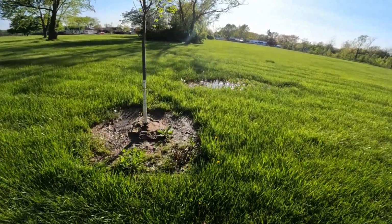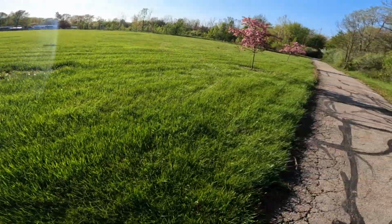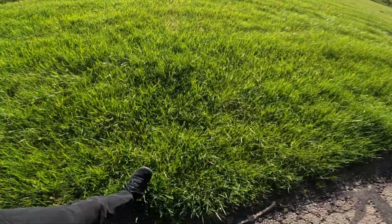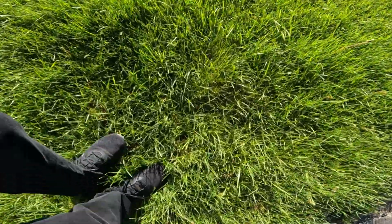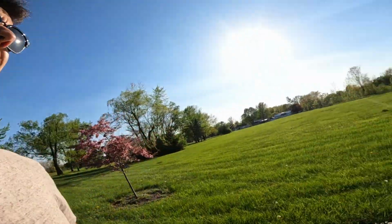Everything's flooded. Look at this. Giant puddles of the grass. Actually, you can hear it squishing. It's so saturated with water.